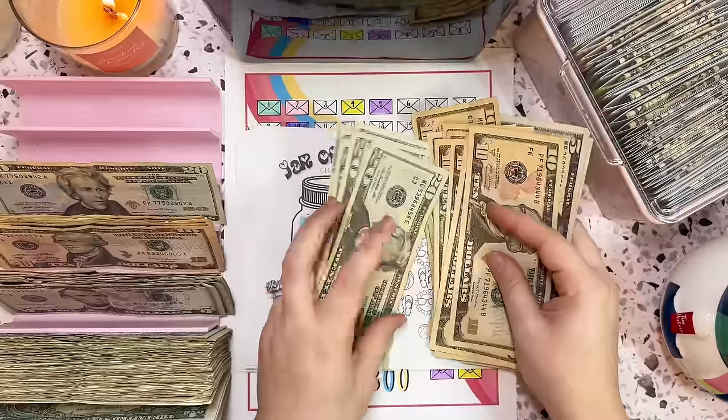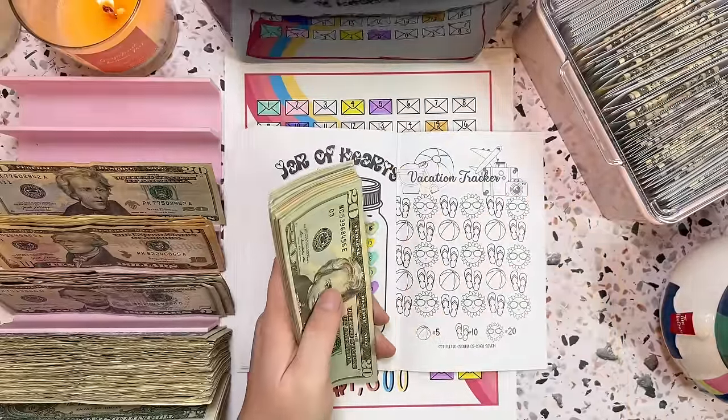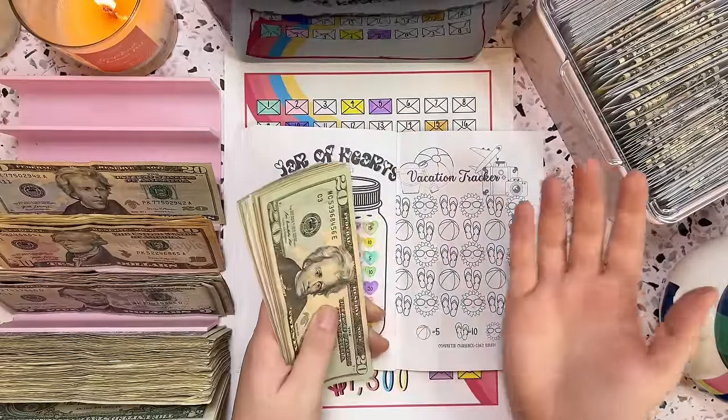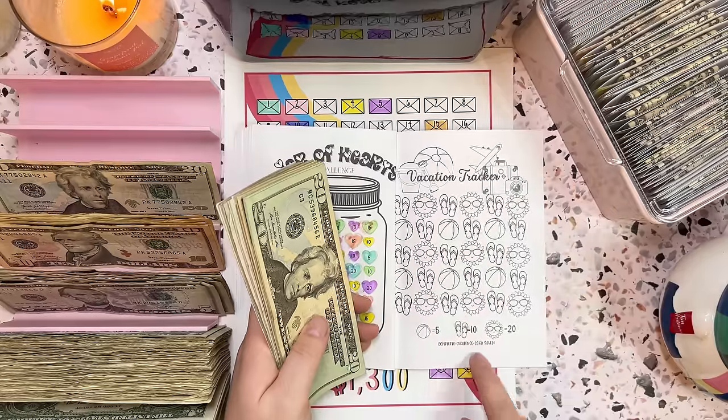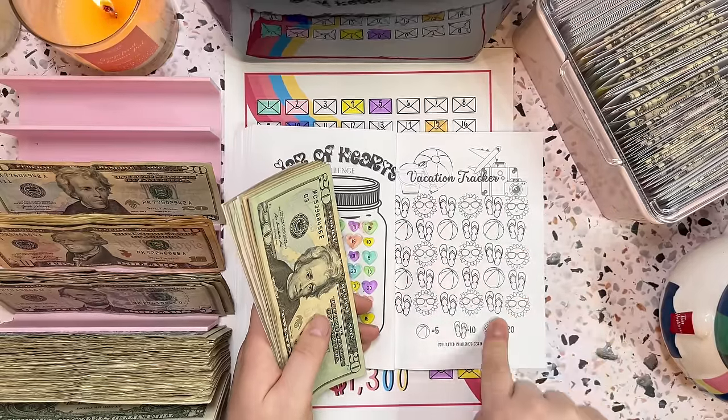Yeah, sometimes I think about that bird and I miss that bird. But I definitely don't want to have a bird in my life because they are a lot of work and, like I said, a little bit noisy. Okay, so 360 is what I'm looking for on the vacation tracker.